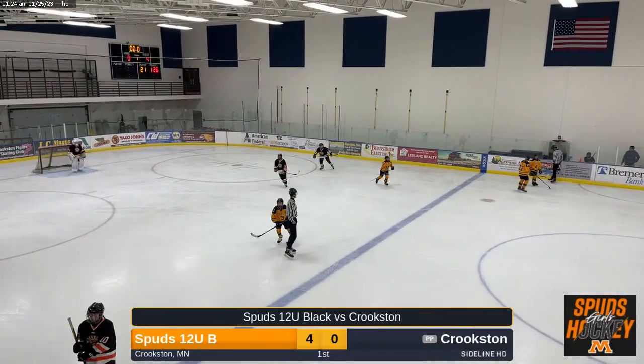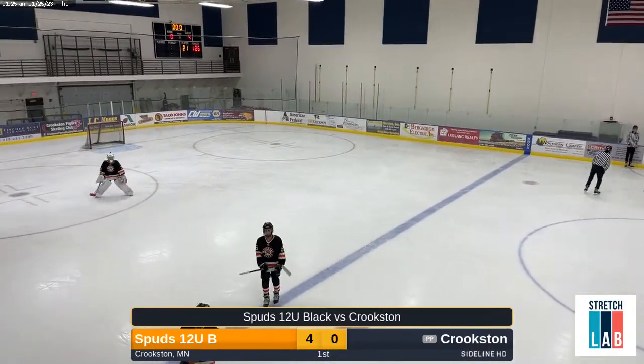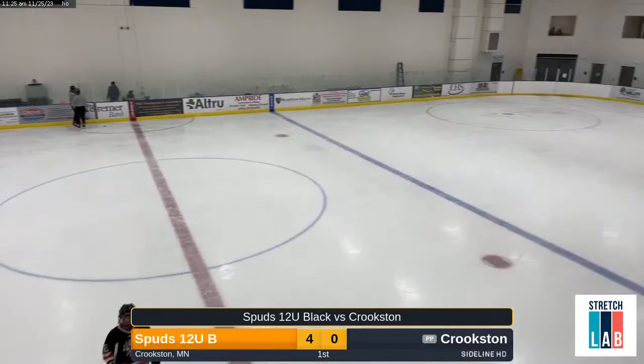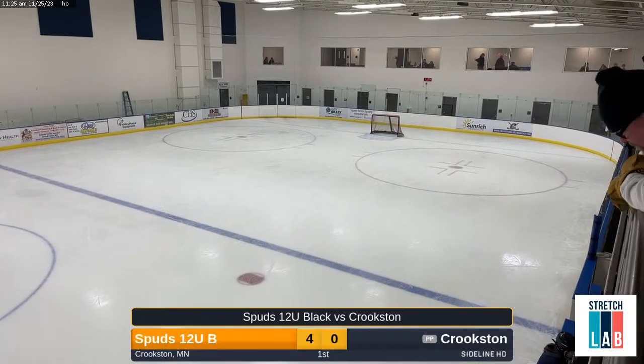So at the end of period 1, we have Spuds 4, Crookston 0, with 1:26 left on the penalty, and we'll be switching sides here when we start the second period.